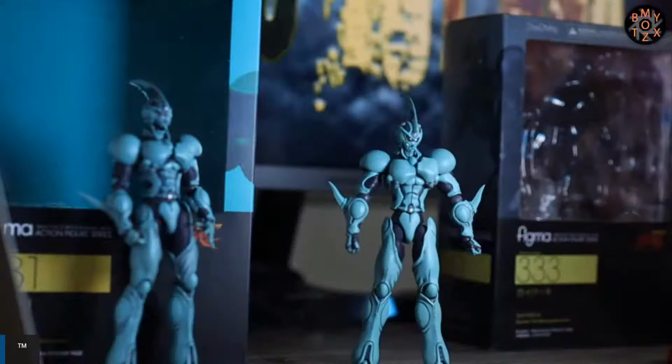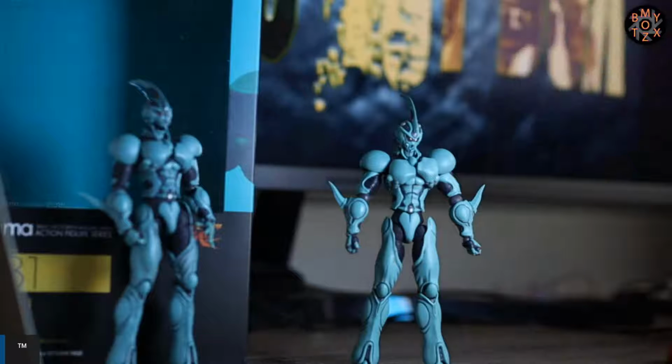Now, as I mentioned before when I was opening Guyver III, these are non-scale figures. In fact, let me open up Guyver III again. Put him over here. He's really just in the packaging just to kind of keep him out of the way for right now. But we're going to put him back out, right?